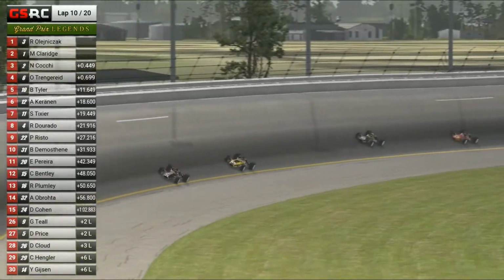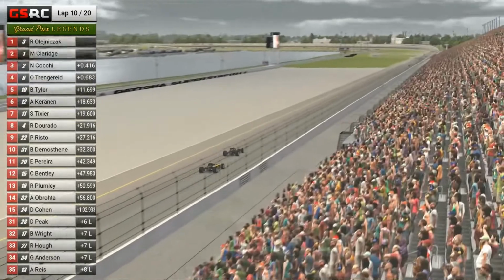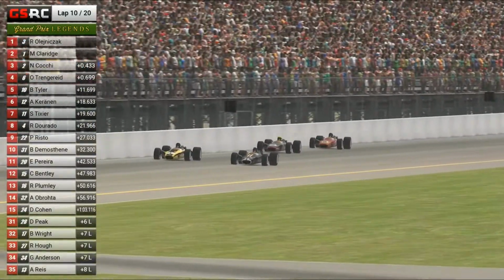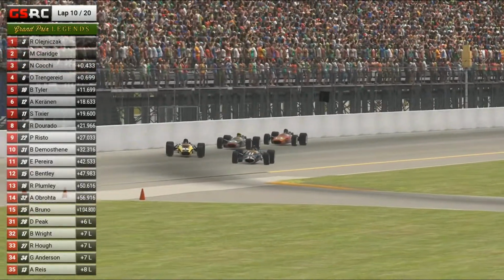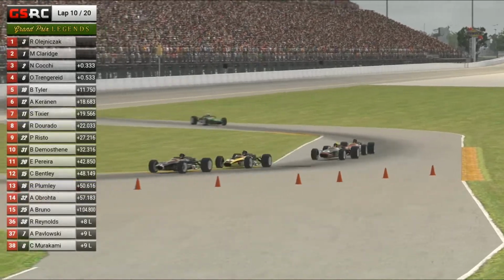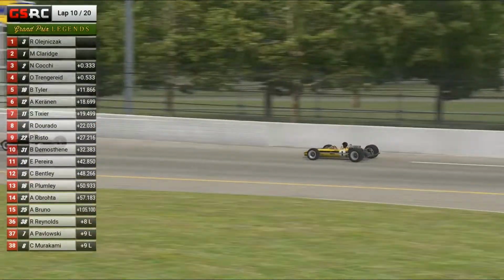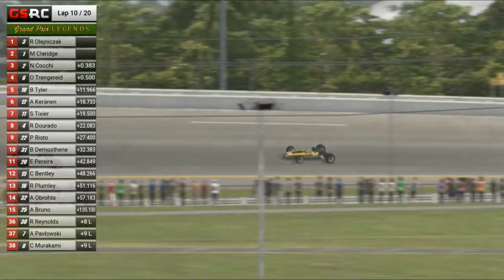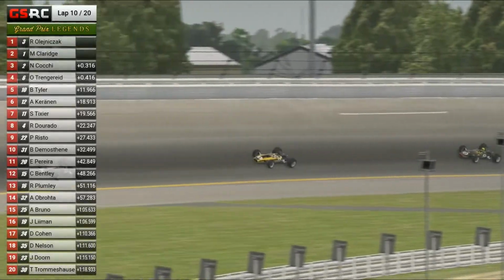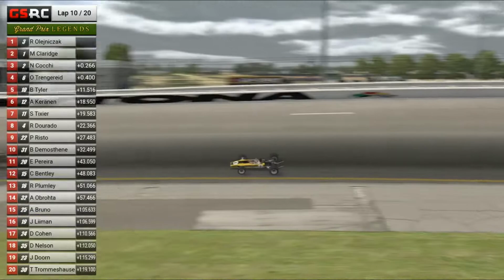Absolutely, and the field might have spread out a little bit, but we've got this battle up at the front, and again, Claridge has got the run on Olnick, but I don't think he's going to try anything silly into the bus stop, and Olnick actually goes defensive on the inside line, so that might compromise his exit onto the exit of the bus stop, and again, Claridge has got the run. Yeah, and even Nicola Kochi had a good run through the bus stop, but the best run was still by Rob Olnick, even though he had to go defensive there.